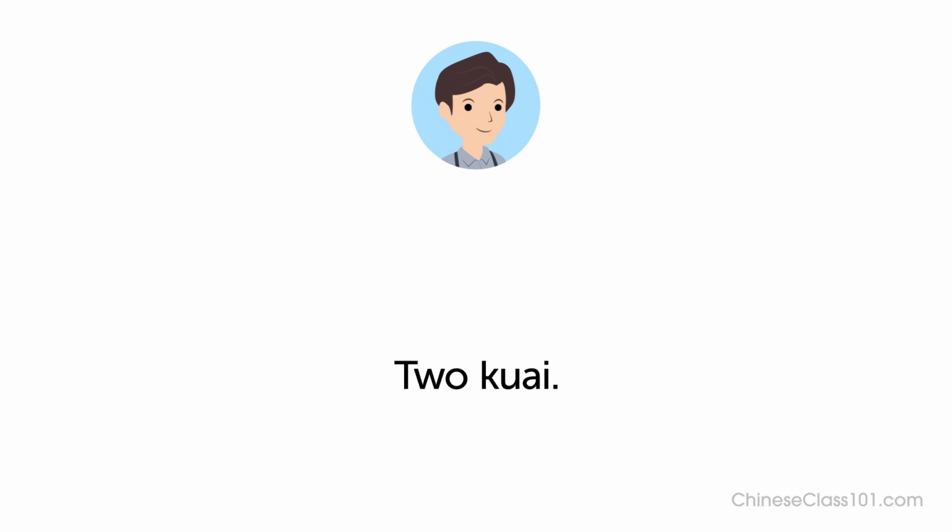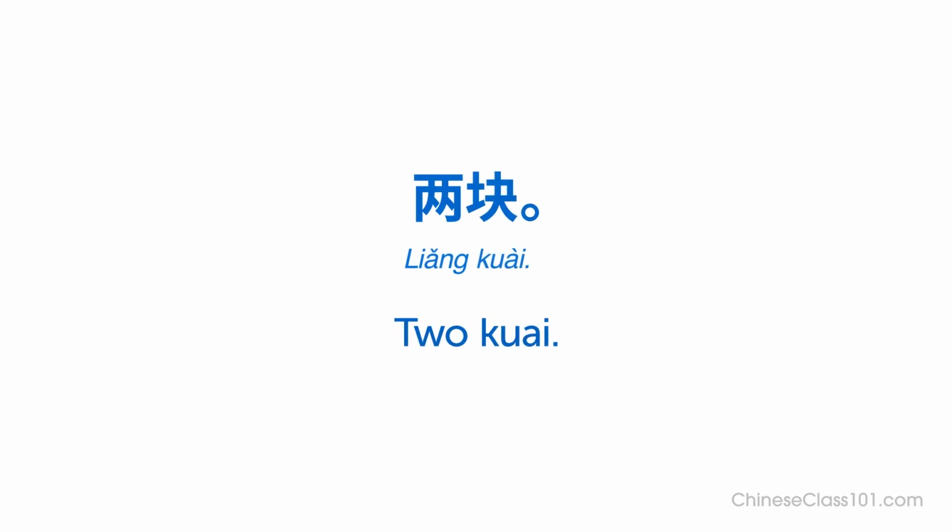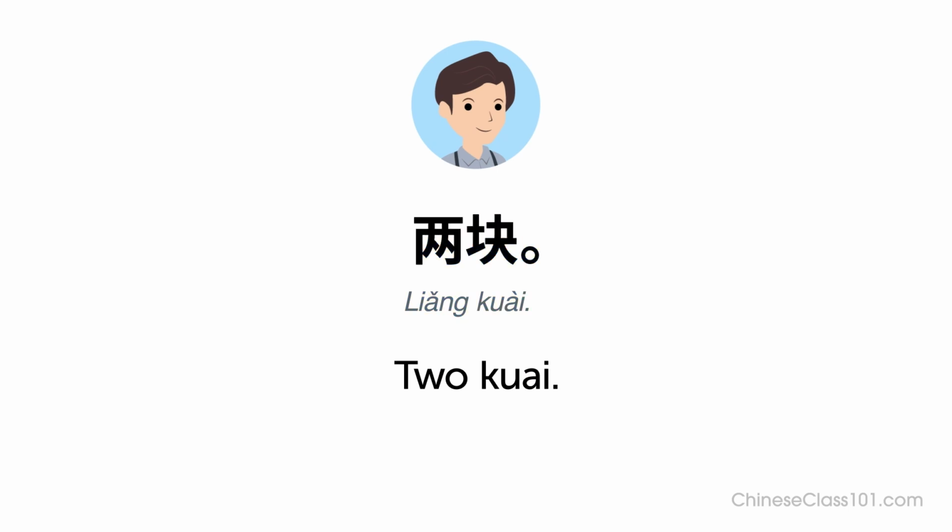Let's take a closer look at the response. Do you remember how the shop clerk says 2 kuai? 2块。First is 两, 2. 两 is used to say two when followed by a measure word. Next is 块, which literally means chunk or piece, but is also used as a unit for Chinese money in colloquial speech. Together 2块 means 2 kuai. Note, at the time of this lesson, 2 kuai buys a bottle of water.